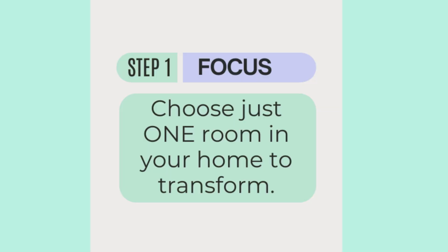The first of the 4 tips is to focus. And by focus, I mean let's focus on one room in your house at a time. The reason that I recommend you do this is because it keeps you from getting so overwhelmed at the process of renovating. If you try to tackle too many rooms at a time, you can get stressed out, you can have messes everywhere, and it just doesn't work for so many reasons.